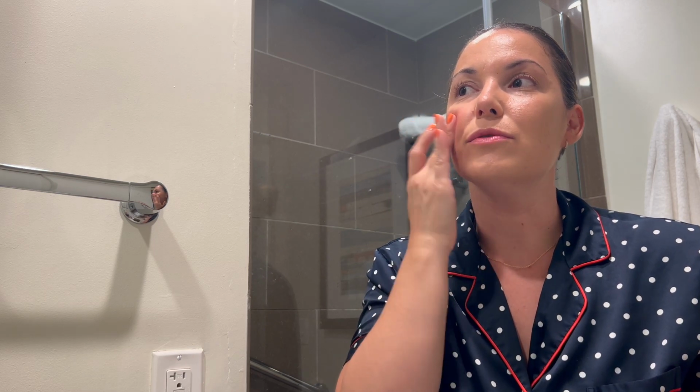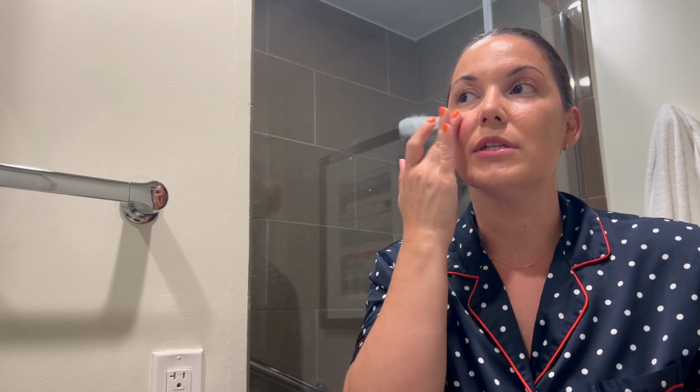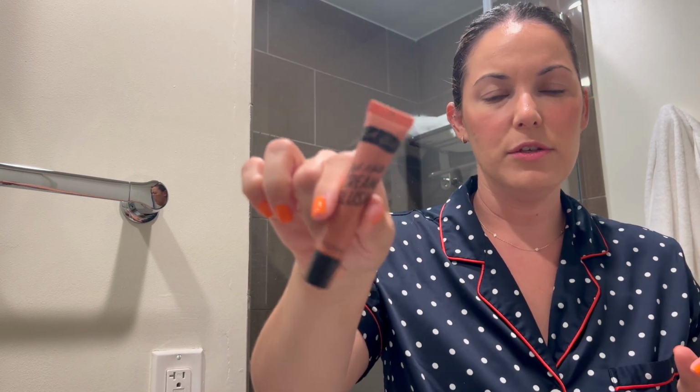I've used it about 2 times and it's very lightweight. I'm sure that you can definitely build it up, but like I said, I just like that lightweight finish. I have been also super into liquid products, I guess that's the name. This is LA Girl Soft Matte Cream Blush. I've had this one for a little bit.